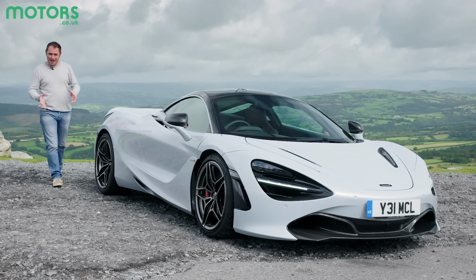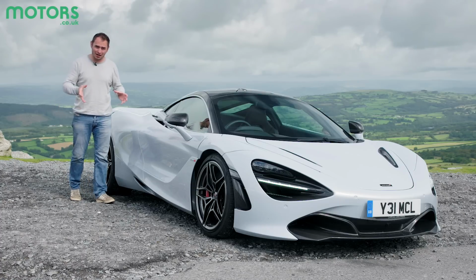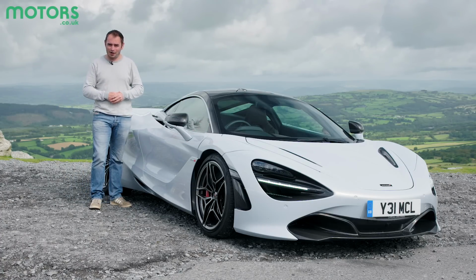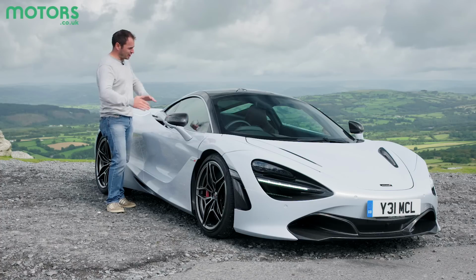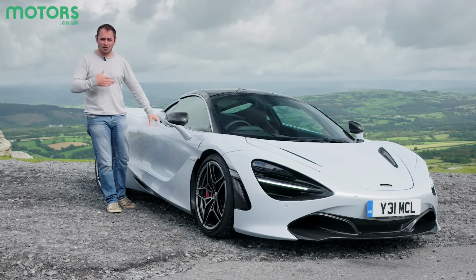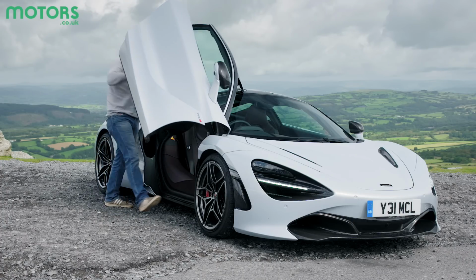Now the 720S is a car that turns heads no matter where you go, whether you're driving it at low speed around the town centre or whether it's stationary in a car park. The door handles are hidden out of sight, which helps with aerodynamics, and the doors are also rather large and they eke into the roofline, and when you open the door it reveals a rather large opening, which helps with getting in and out.